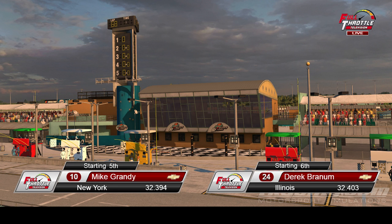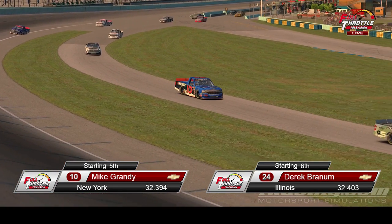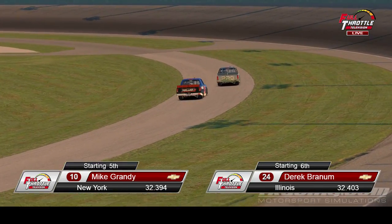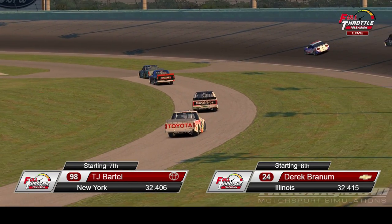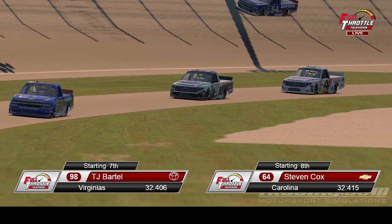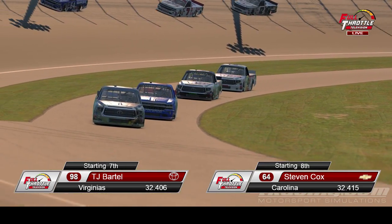Starting 5th, that's going to be the 10. That's going to be Mike Grandy. On the outside of him, that's going to be Derek Branham. Starting 7th, that's the 98 truck. That's TJ Bartell in the Toyota. To the outside of him is going to be Derek Branham in the 24.